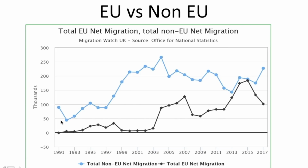This is total EU net migration versus total non-EU net migration. So the blue line is non-EU net migration, which has risen since 1991 and stayed around about the 200,000 mark, but has recently risen nearer the 250,000 mark. EU net migration, well, between 1991, before we got that 2004 extra states becoming part of the European Union, it pretty much stayed around the 0 mark.